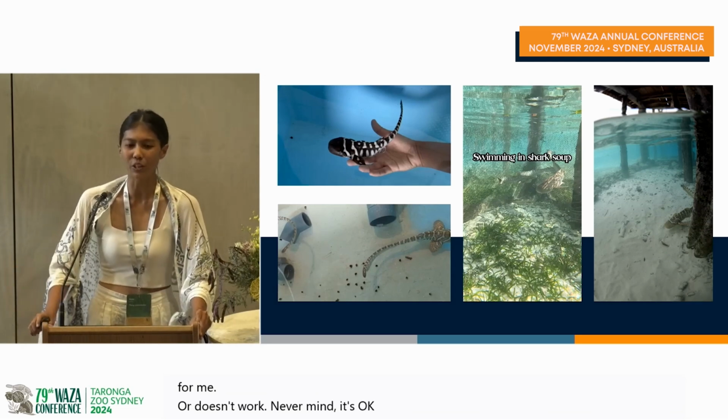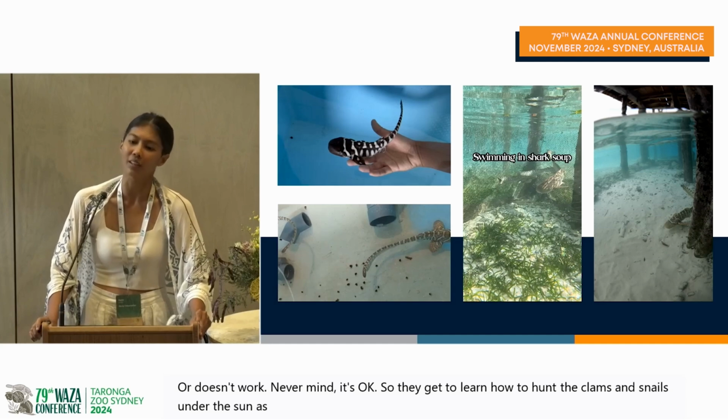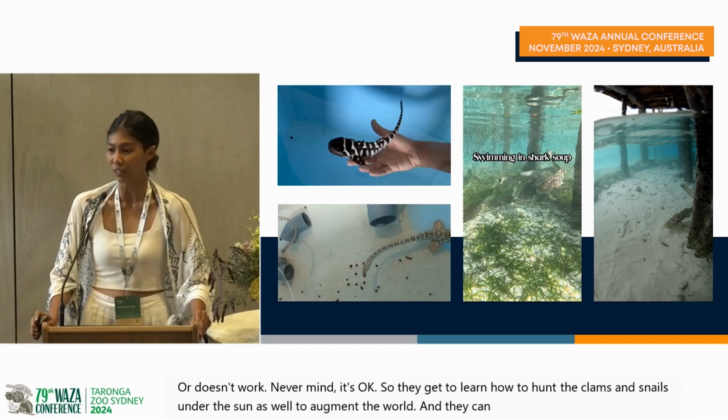So they get to learn how to hunt the clams and snails under the sand as well to augment their diet, and they can find and forage for their own after their release.